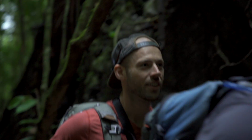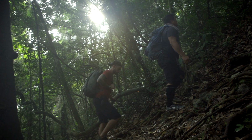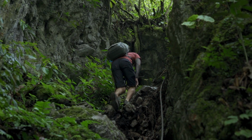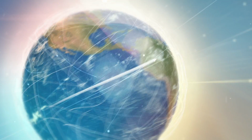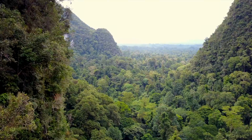Caution. A high degree of physical fitness is required past this point. You weren't joking. Well, we're always up for a challenge here on The Travel Show, but Mike raised the bar recently when he went to Malaysia and tackled a climb that was a real test of endurance. But the reward was spectacular views.